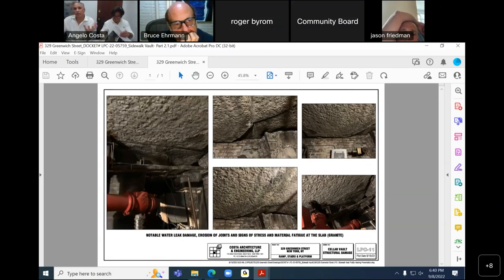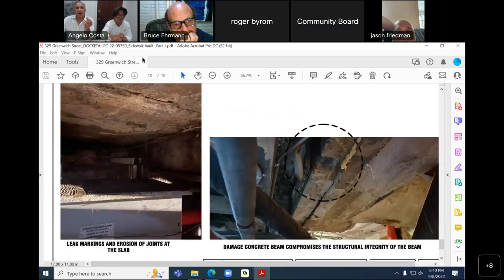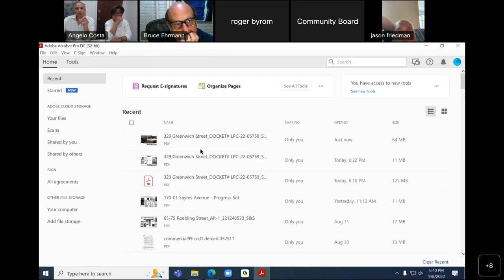The only way to remove this is with jackhammers. They're going to have to pull this out, and it's going to end up on a truck. This is underneath that file. So that's this one. I'm going to close these out. Right, just what you're proposing.